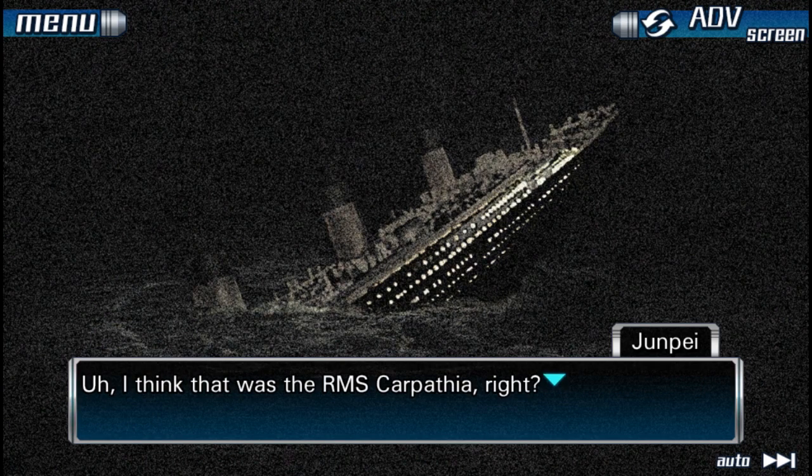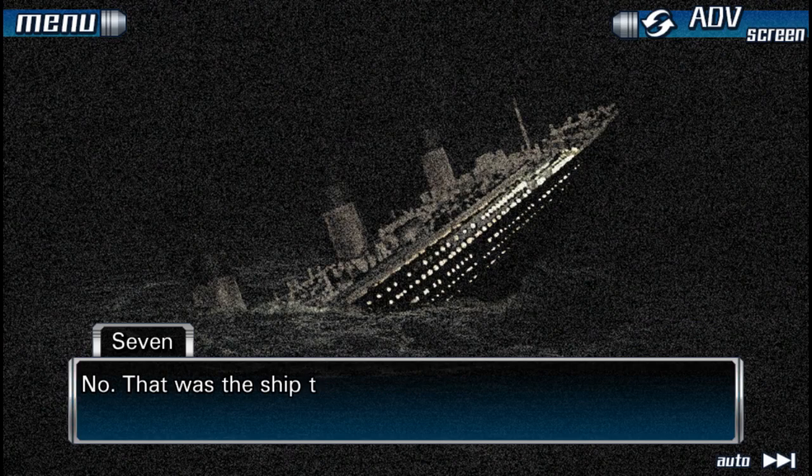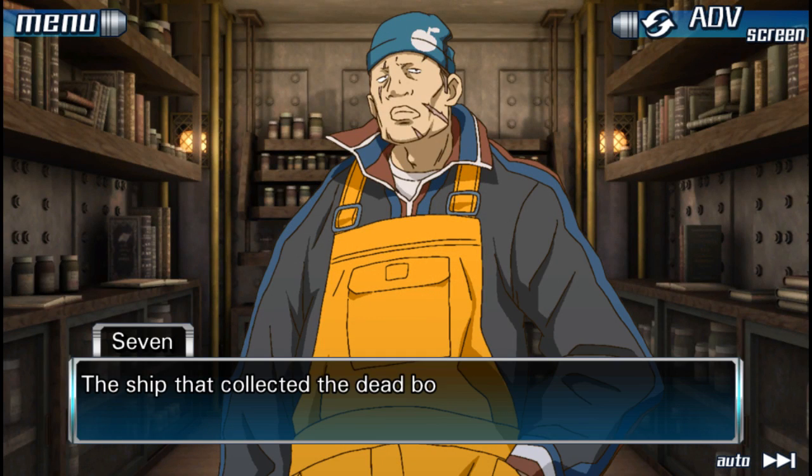I think that was the RMS Carpathia, right? It was a cruise liner, just like the Titanic. No, that was the ship that picked up the survivors. The ship that collected the dead bodies was the CS McKay Bennett.